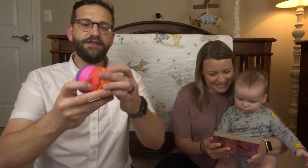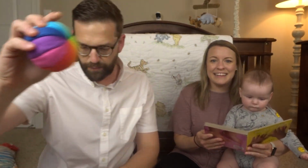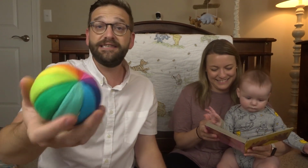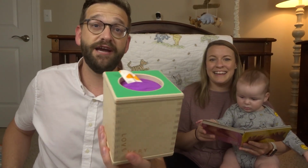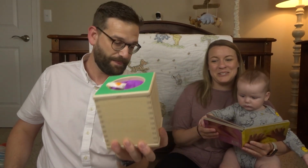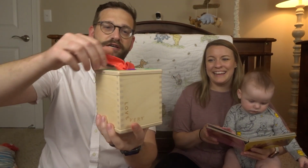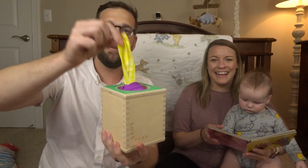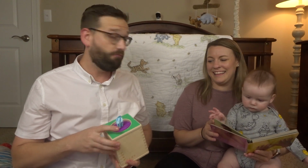And then it has this, it kind of looks like an orange, but it's a rainbow ball. That's literally what it's called, an organic rainbow ball. Oh man, this I'm so excited for, because it's like the tissue box almost. Yes, this is the magic tissue box where you can just keep pulling them out. Now the question becomes, how do we repack them? I would assume you just stuff them back in, right?